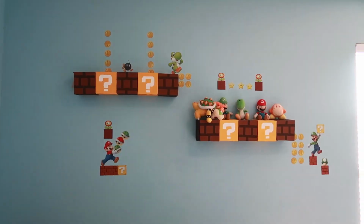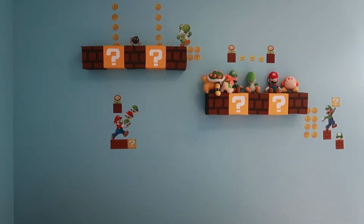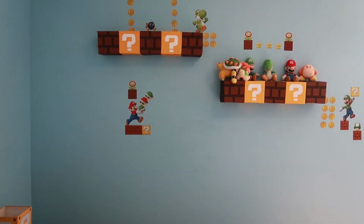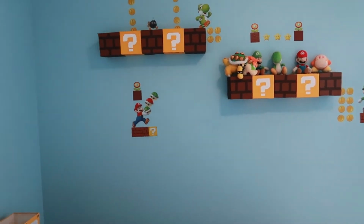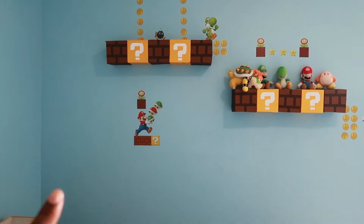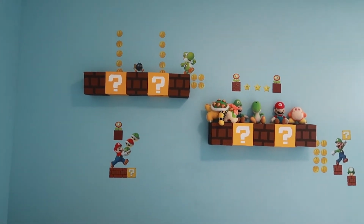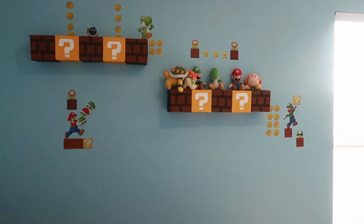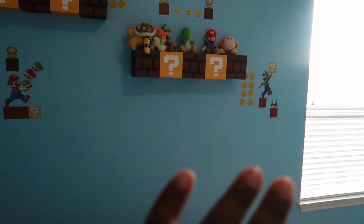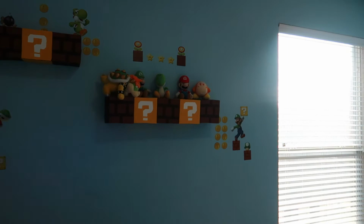If y'all have not seen my last video, go ahead and click the I card up above to see how I made these DIY wall brick shelves. I made those from cardboard boxes, and again, Braden came up with the vision of how he wanted the stickers to look on the wall. That was his idea. And he also was telling me about where he wanted his little plushies to go up there. So I hooked that up for him.